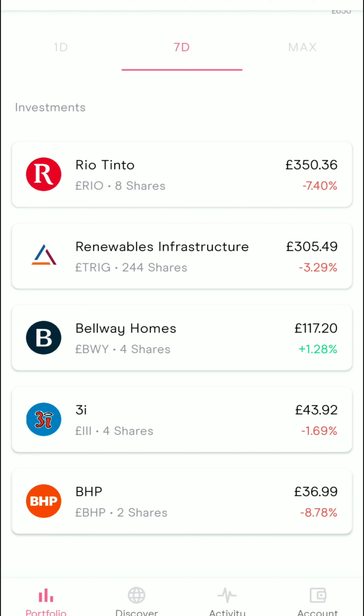In terms of 3i, it has in fact been the most resilient of my stocks behind Bellway Homes, and I'm going to monitor that and see how that goes. If it continues to show resilience, because obviously they're an investment company, and they invest in diverse businesses, and that might be the reason why it's doing well in terms of resilience. Well, relatively, in terms of my portfolio. And there are of course many other stocks out there which are doing very, very well in the current environment. But as far as my portfolio is concerned, this seems to be one of the most resilient ones in there.